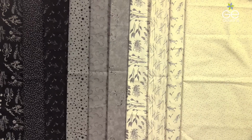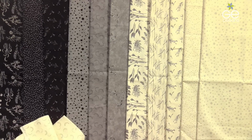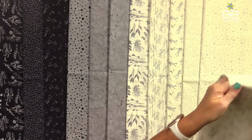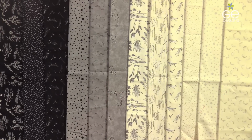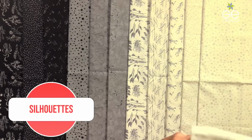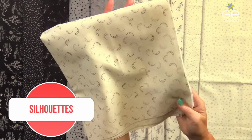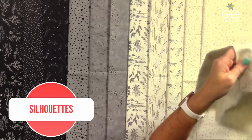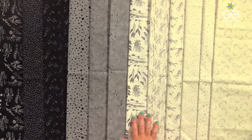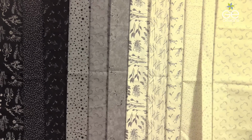So here's even more. Just the little sprinkles. We have the dots with just light gray dots on the off-white, and then finishing it off with the other geometric with the gray half circles and dots. So this is Silhouettes, and so it's a beautiful off-white color. It might be showing a little bit more yellow. It's really hard to show off-white and white on camera, but it's super pretty. So what I'm planning to make here is the Athena quilt from our Stripology Mixology 2.